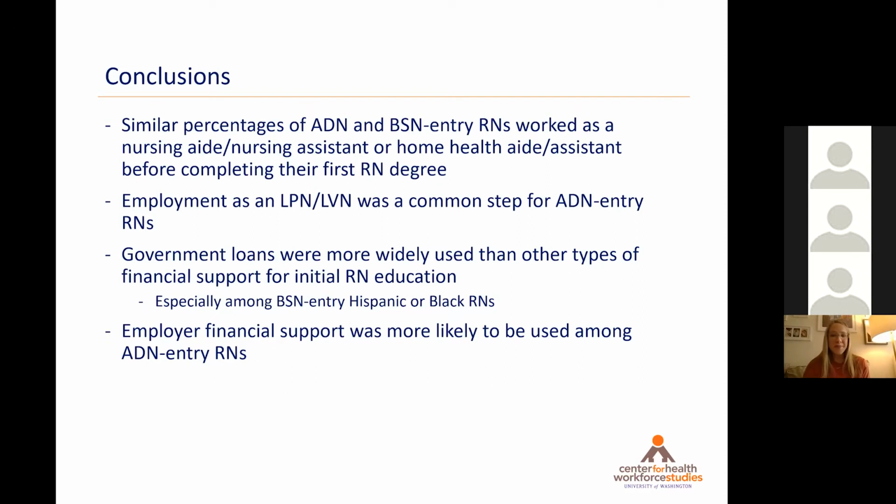So in conclusion, there are really similar percentages of ADN and BSN entry RNs who are working as nursing assistants or home health aides before becoming an RN, but prior employment as an LPN or LVN was a much more common step for ADN entry RNs. And then when we looked at financial support, we found that government loans were more widely used than any other types of financial support for RN education, particularly among BSN entry Hispanic or Black RNs. And employer financial support was more likely to be used among ADN entry RNs. There was also no statistically significant difference in financial support by race and ethnicity.